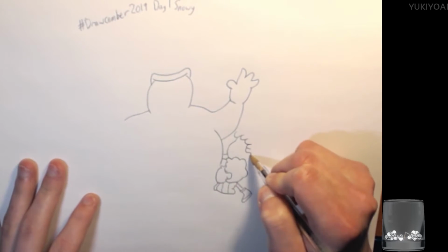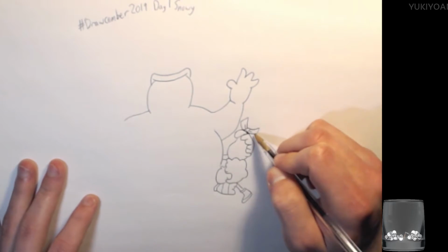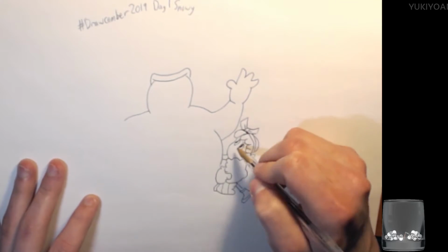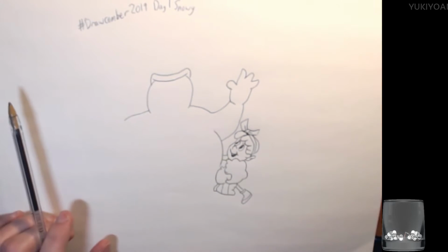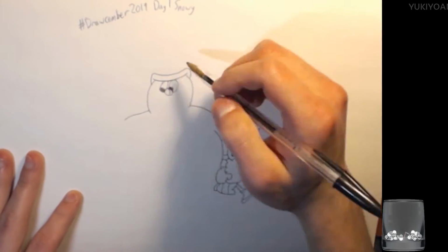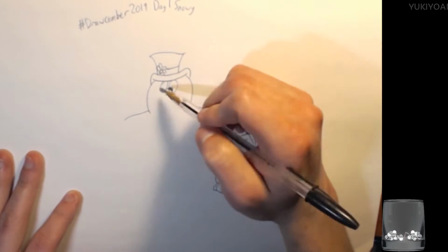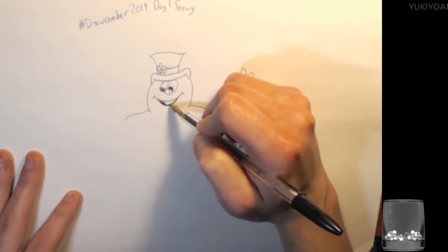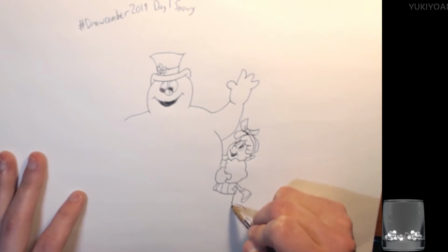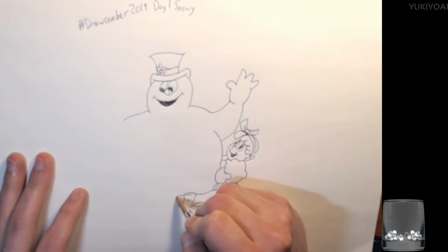On day one, it was a snowy day for artwork, so I decided why not, as it was also snowing outside, make a Frosty the Snowman artwork that I literally took from a scene that I guess was from not the original, but I guess kind of a remake that they made of the cartoon movie. So that's what I did for day one.